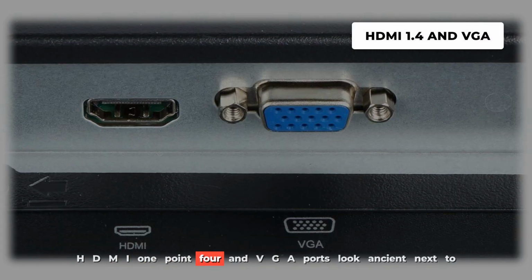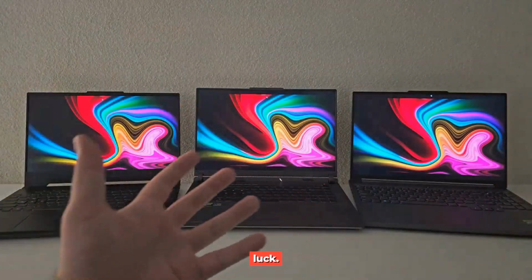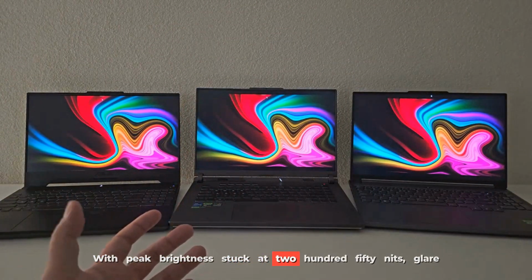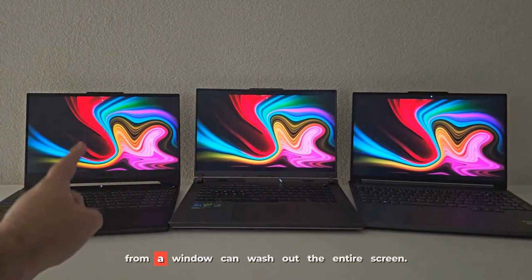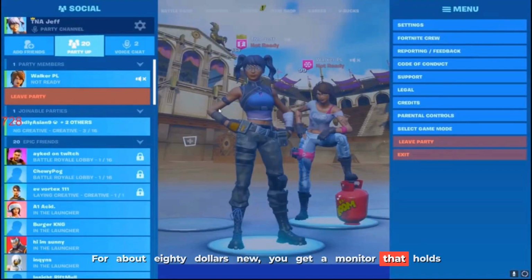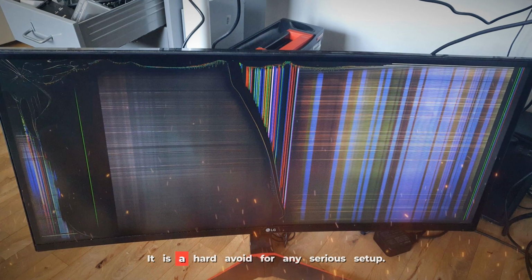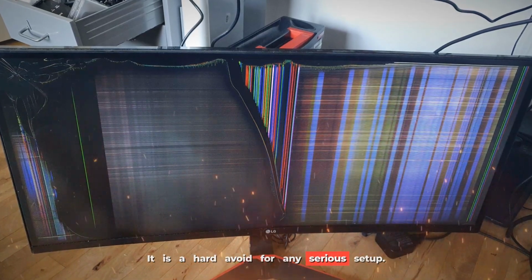HDMI 1.4 and VGA ports look ancient next to today's standards, leaving next-generation consoles out of luck. With peak brightness stuck at 250 nits, glare from a window can wash out the entire screen. For about $80 new, you get a monitor that holds back modern hardware and competitive play alike. It is a hard avoid for any serious setup.